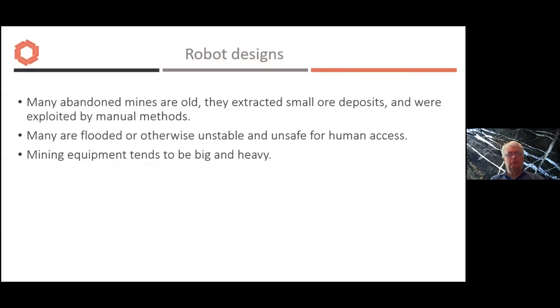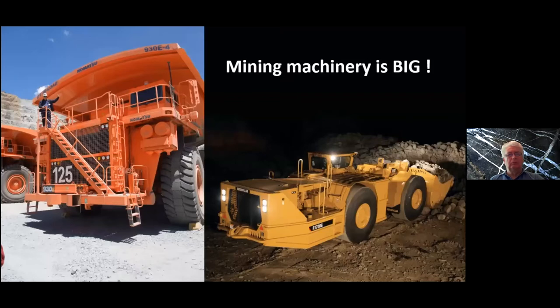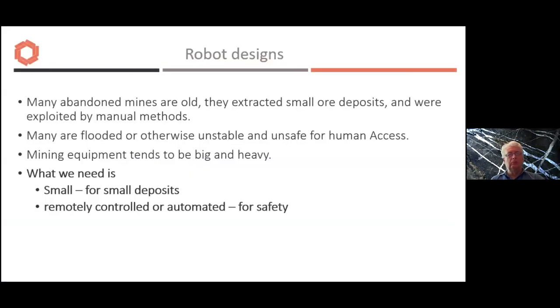There are automated mines today, modern mines, but unfortunately, mining equipment tends to be big and heavy and unsuitable for reopening old mines in small deposits. So mining machinery is big, whether it's for open pit mines or for underground mines. So what we need is equipment that is small for small deposits, and also that's remotely controlled or automated for safety, so that humans are not exposed to the risks of reopening ancient mines.